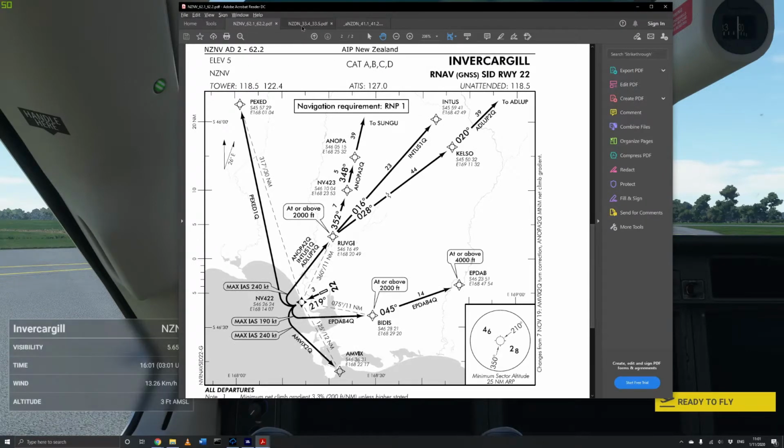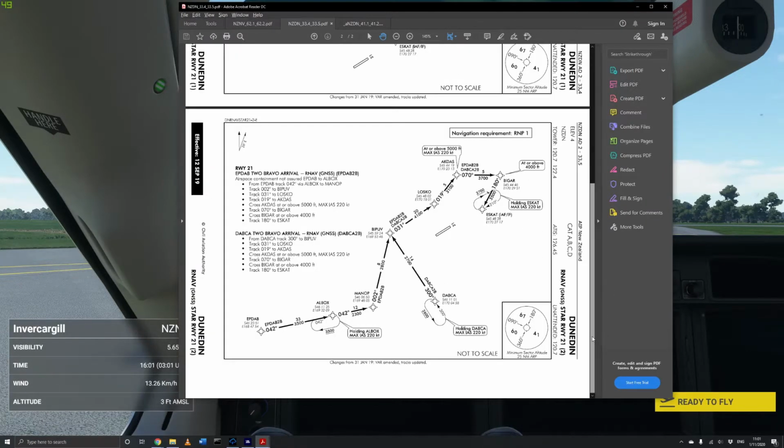Let's have a quick look at the STAR we're going to fly. So this is Dunedin's RNAV GNSS STAR for runway 21. Here we will be flying the IPDAB 2 Bravo arrival. So we'll quickly go through this just to save a bit of time once we get in the aircraft. So we'll set this up. We can see we've got the text version here, but I can also just read it by looking at the points. So quite a few points on this one.